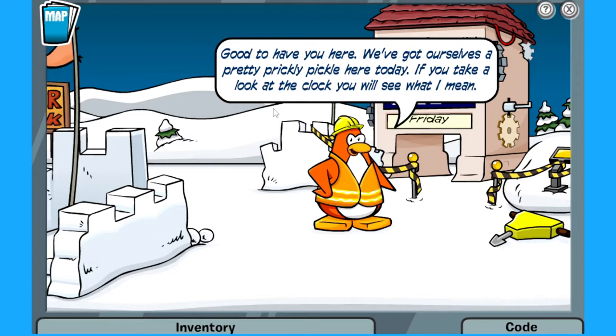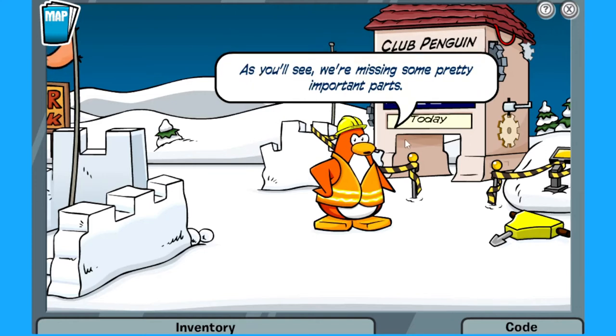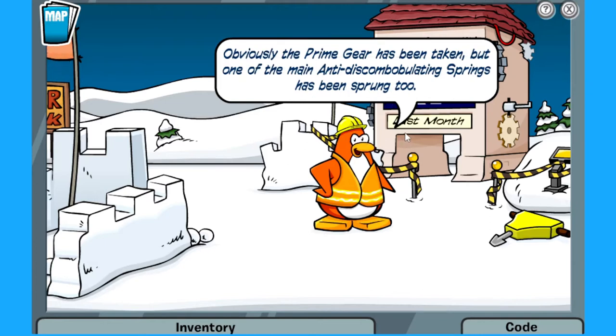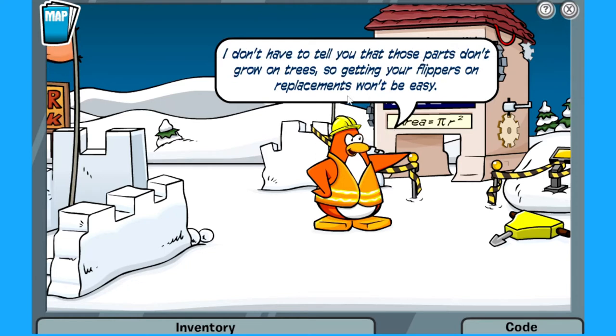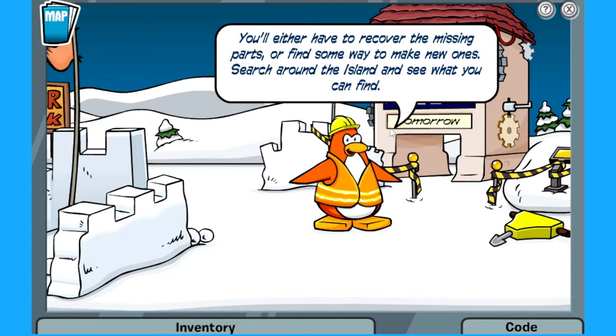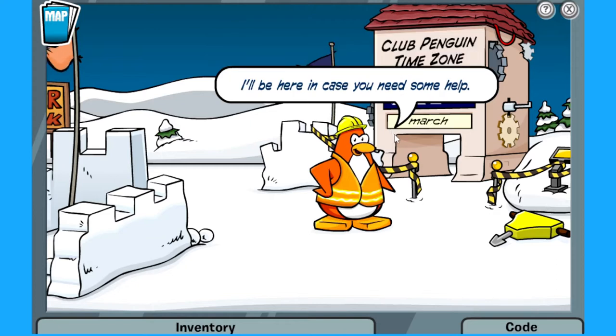If you take a look in the clock tower, you'll see what I mean. As you'll see, we are missing some pretty important parts. Obviously the prime gear has been taken, but one of them, the spring thing, we already got that. Right, has been sprung too. And if that weren't enough, the snowball powered target winder has been pinched as well. This is a massive mess. I don't have to tell you that those parts don't grow on trees, so getting your flippers on replacements won't be easy. You'll either have to recover the missing parts or find some way to make new ones. Search around the island and see what you can find. I'll be here in case you need help.